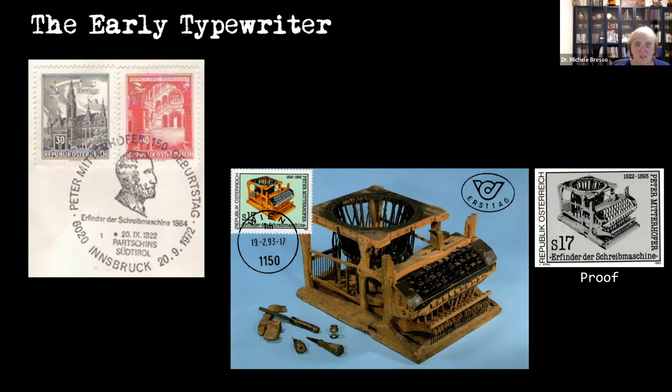The first version of his 5 typewriter prototypes appears here on this maxi card. This was actually featured in a museum there, and a stamp was issued. You can see in the upper left corner showing this first version. The stamp issued in 1993 was actually his death centenary. And I show it here also as the printer's proof of that stamp.